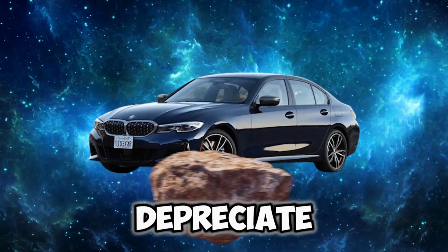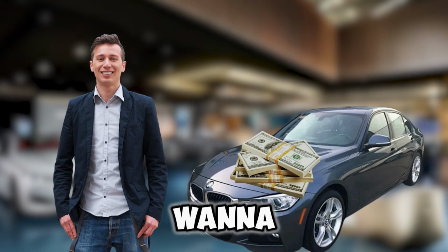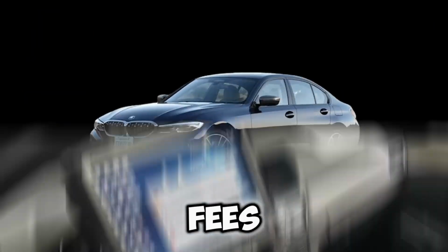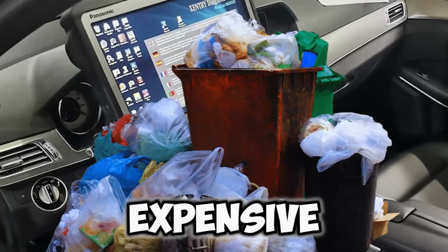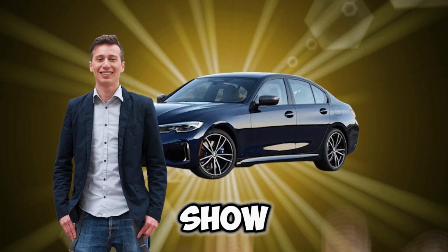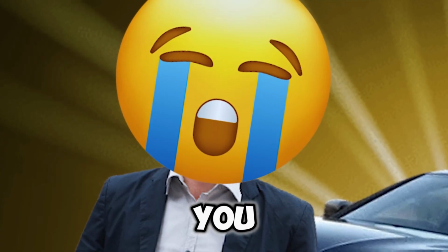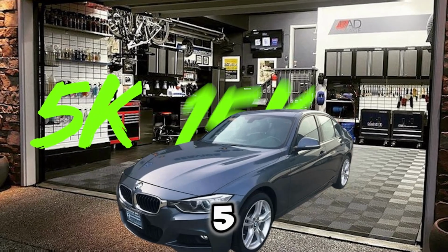These cars depreciate like a rock. Most of the people who buy them want to look like they got money. But at what cost? Now you get to pay thousands in maintenance fees because the electronics are trash and parts are expensive. But on the bright side, you can show all your friends you got a BMW while you're secretly crying yourself to sleep while you live out of it. You can find these cars for around 5 to 15K.